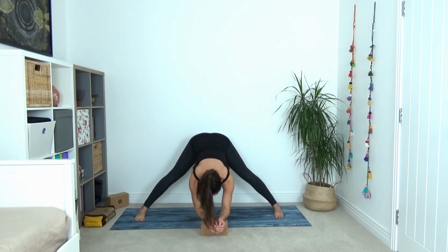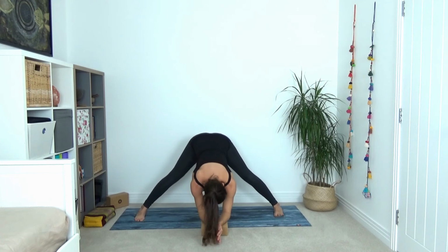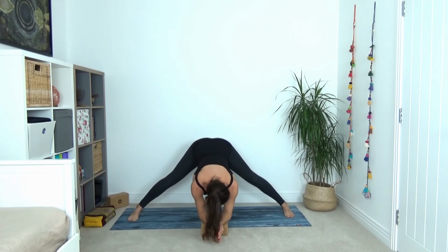Feel free to flip your prop and maybe rest your forearms down. And sometimes when we fold, we then notice we can widen the feet a bit more. But remember, right now you might feel more flexible, but try to remember how you were before, so you're not going beyond your edge. Weight is in the center of your feet. Two deep belly breaths here.